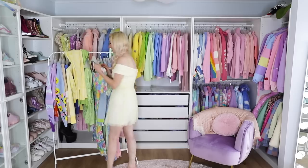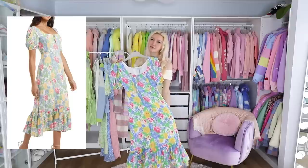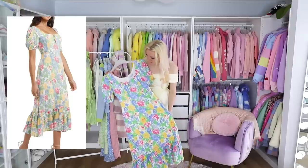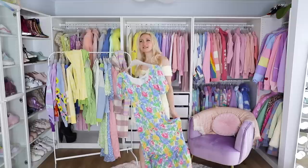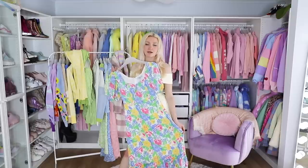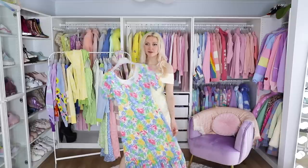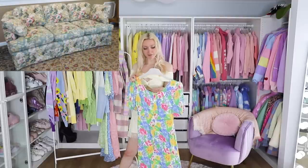Next, we have another dress. Now, when I saw this in the pictures, I thought it was a little bit more pastel-y than it is. Now that it's here, it's giving me a preschool teacher in the 90s. This reminds me of something that my mum wore when I was growing up. I think my aunt had a couch like that in the early 2000s. There you go. Yep, couch fabric.